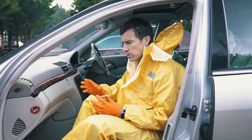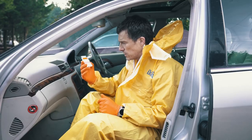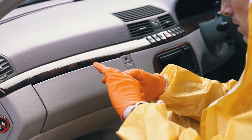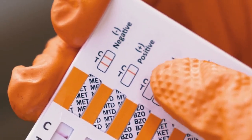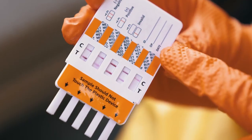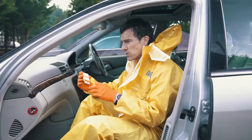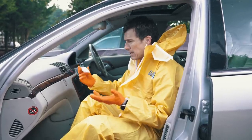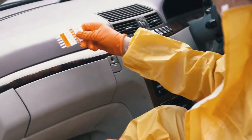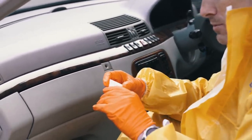Okay, so I've been through all the cars now, and with the drug test, they all came back negative apart from this one here. Look, this has a single line, which unlike with the COVID test, a single line means positive, and it's for a drug called buprenorphine, which is an opioid. Now, it's sometimes used as a painkiller on prescription or to treat heroin addiction, once again on prescription. Though it is also abused. Don't know exactly how it's been used in this case, but it was found when I swabbed the dash and this area here on the Mercedes.